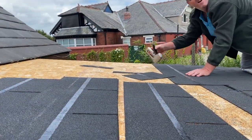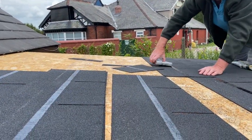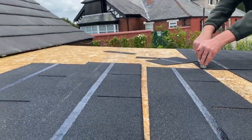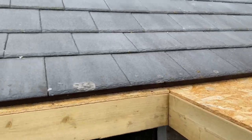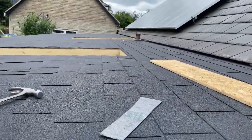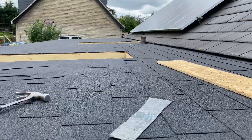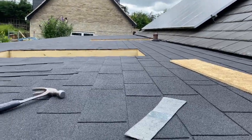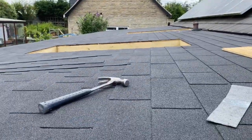So Mr. B has been very busy for the last 2 days. As you can see there, it's nearly finished. Let me show you the mammoth task that has been shingling this roof. So it's absolutely enormous.